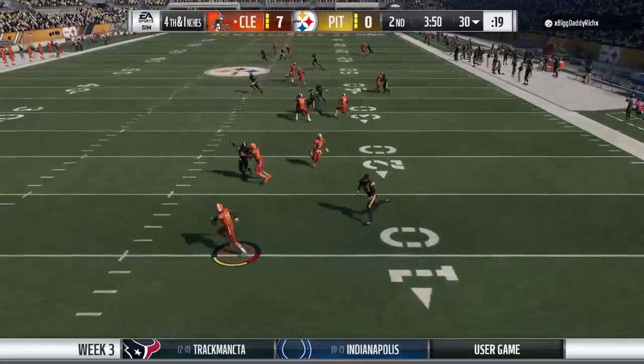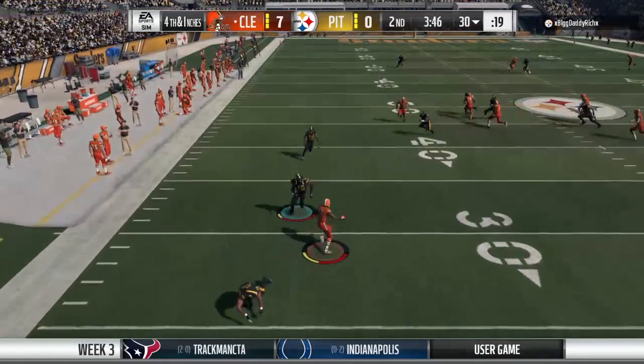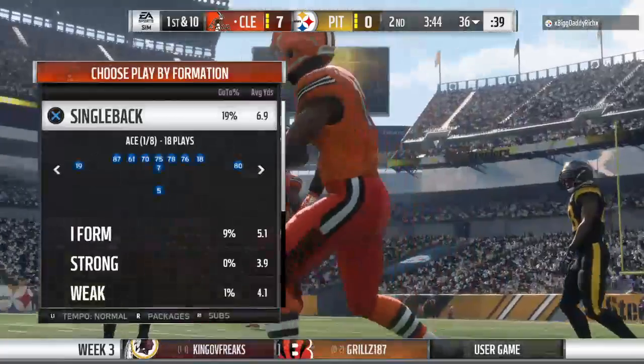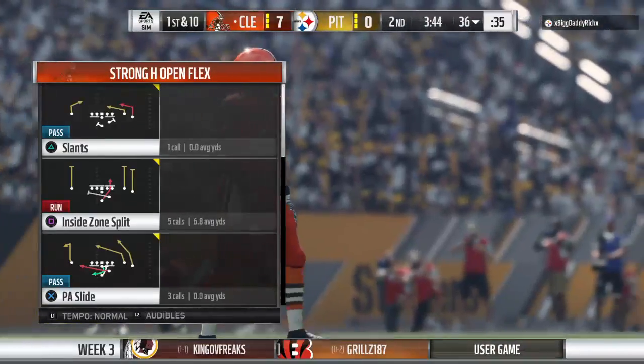Oh, he takes it in, doesn't let it bounce. He takes it at the 2. Excellent work on the run back there, 33 yards. And possession will switch hands, 1st and 10.